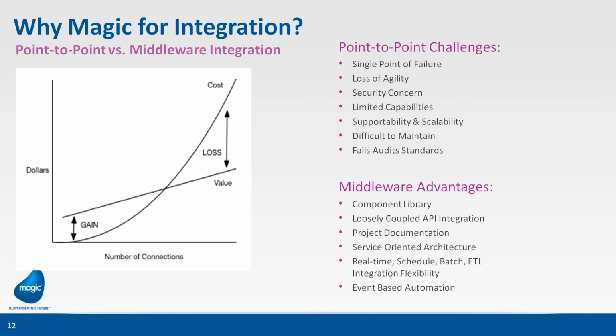Middleware advantages include loosely coupled integrations. This means that components or systems connected to the middleware are independent. Changes in one of the components shouldn't affect the operation of the others. This in turn adds the benefit of replacing or modifying those systems with lower impact to the overall system integration.